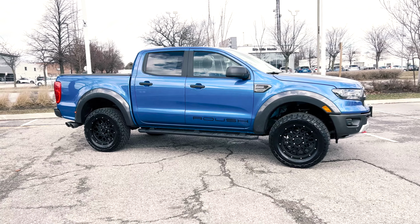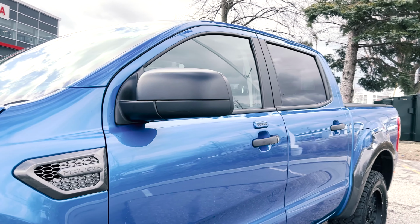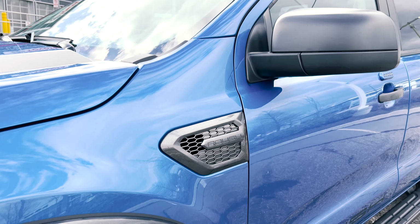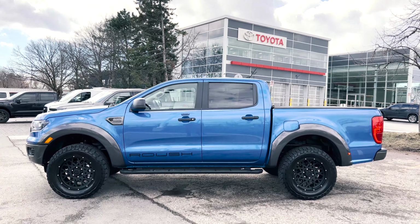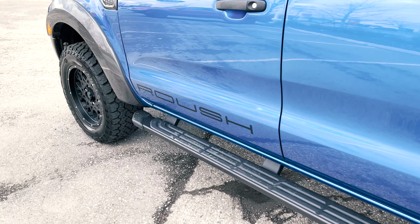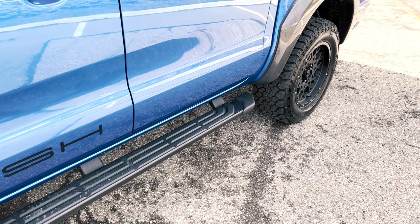Coming over to the side of the Ford Ranger, here you'll start to notice a little bit more of the Roush packaging. First of all, you're still gonna have your standard black side mirrors along with your standard black door handles, and with the sports appearance package, you are then gonna get your magnetic gray painted fender vent surround. And if you add on the Roush package, you're also gonna get your Roush fender heat extractors. Also, like I was mentioning with the Roush decaling, you also have it on both sides of the front doors, and this truck also has the available option for the black running boards.